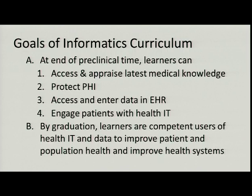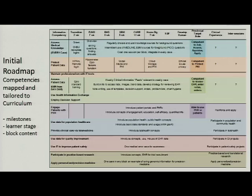And it can be either way. I don't know if you've been with a doctor where they were paying more attention to the computer than you. And you can use it effectively. We want them to learn that. And then by graduation, we want them to be competent users of health IT and data, not only to improve patients, but also populations and systems. So those are our milestones.